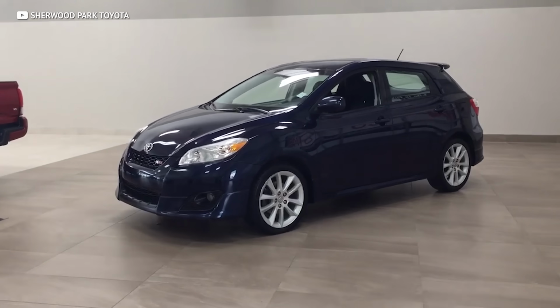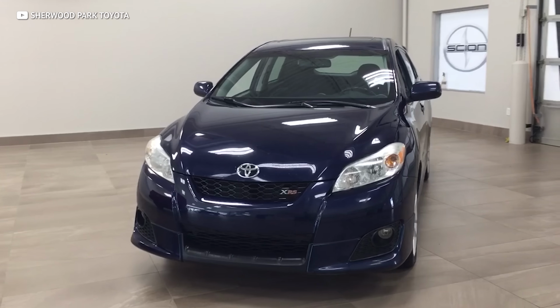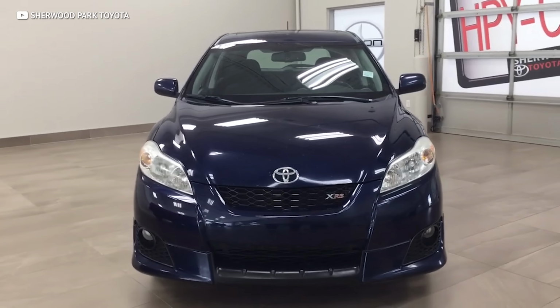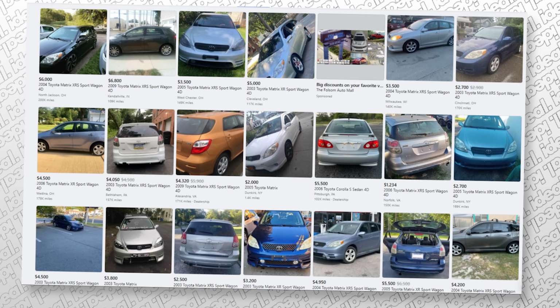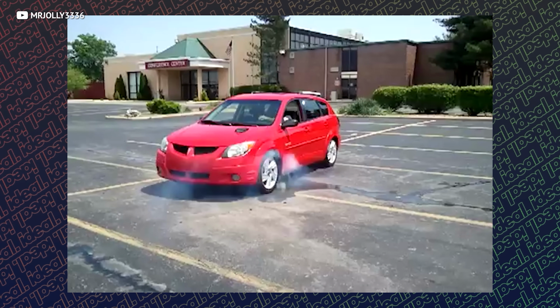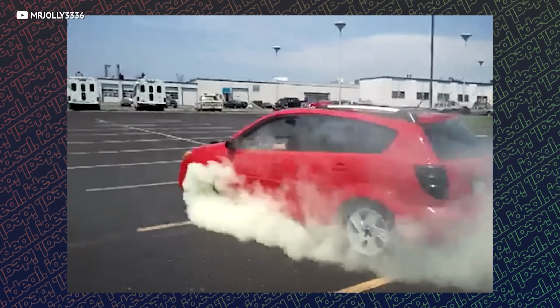Sure, you don't get the sweet turbo like the Mazda Speed 3, but that just means you don't have to worry about maintaining it. This is the perfect car that you want to drive and enjoy, but don't want to spend a ton of money on. Toyota made a zillion of these things, and that means that they're cheap as hell today. A decently high mileage Matrix right now will net you about 4 grand out of your pocket. And it's a Toyota Corolla, so who cares about the mileage? And if you want to be a little different and you don't want to have a Toyota badge, you can get the Pontiac Vibe. It's basically the same thing and sometimes is a little cheaper.